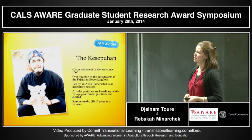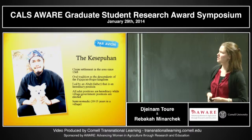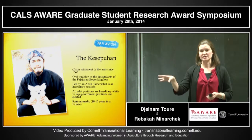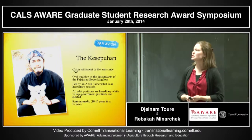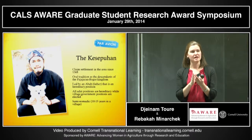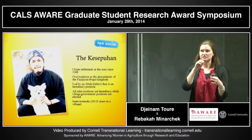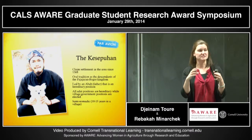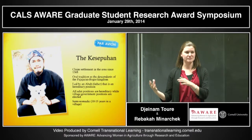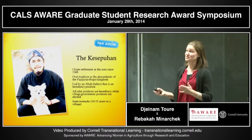All Adat positions are hereditary, but the village government positions are all elected. They're semi-nomadic, so every 10 to 15 years they are in a particular village and then they will move to a new location. The problem with this is that the last time they moved was in 2000, and the village where they were located was zoned as an adjacent village. And then they moved into a village that's located in the core zone. So this nomadic status is very difficult for the park officials.